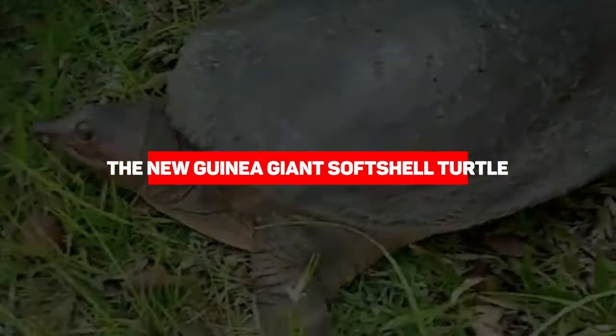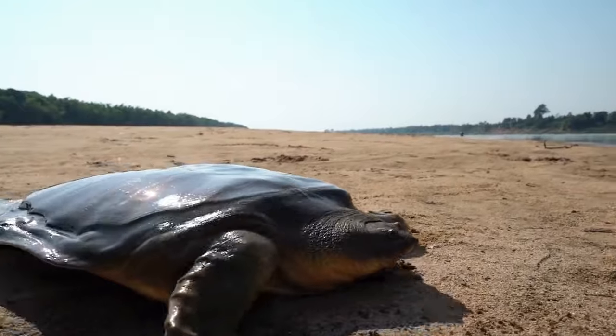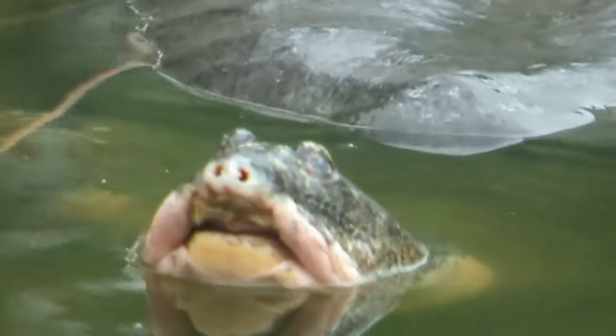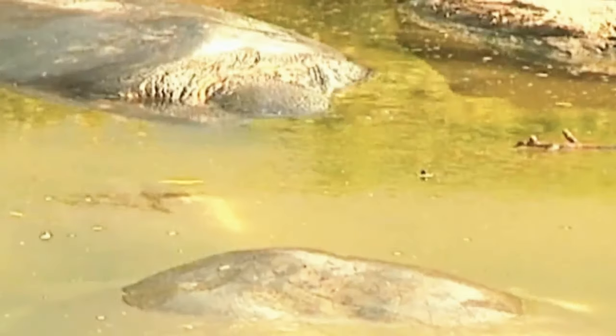New Guinea Giant Softshell Turtle. When it comes to freshwater turtles, the New Guinea Giant Softshell Turtle is a standout. Growing to 3.3 feet in length and weighing 260 pounds, it's among the largest in the world. There's actually two species of New Guinea giant softshell turtles, the northern Pelochelys signifera and the southern Pelochelys bibroni, but both are equally massive.